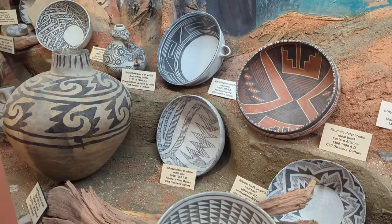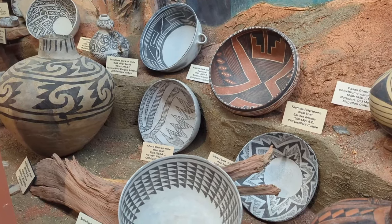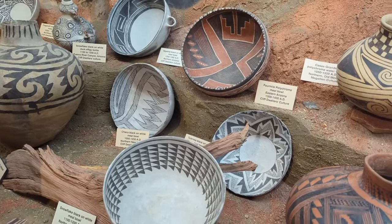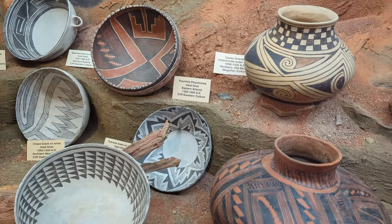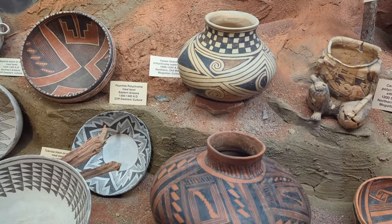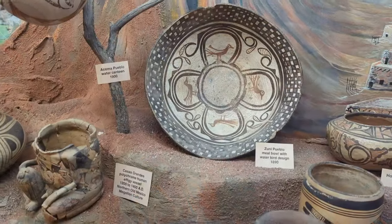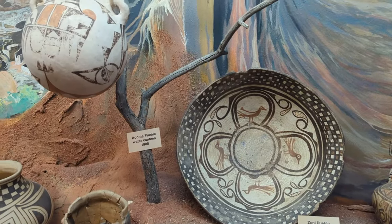Understanding the purpose of the ancestral Puebloan pottery goes beyond admiring its aesthetic allure. These vessels were integral to daily life, serving practical functions such as storage, cooking, and serving food. The study of these artifacts provides archaeologists with valuable insights into the social, economic, and religious practices of this ancient culture.